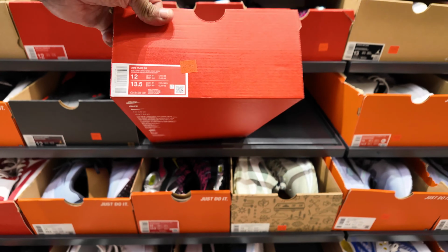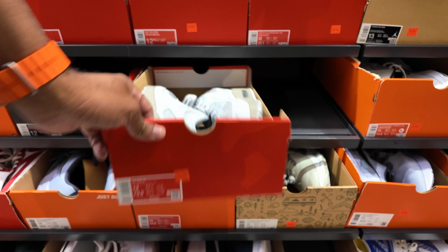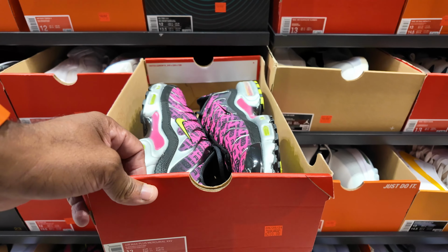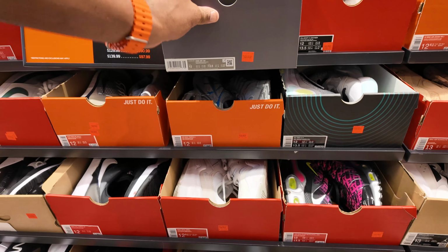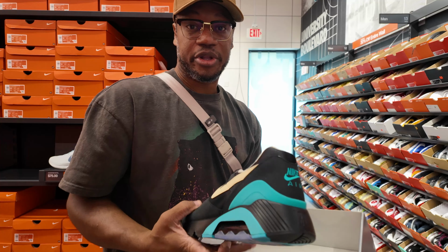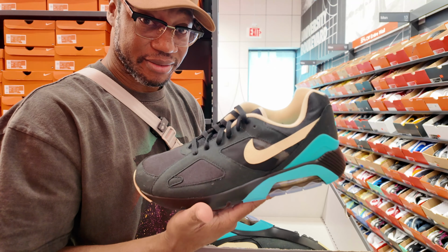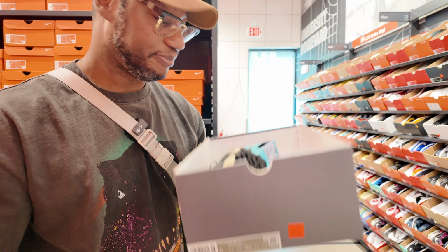Curious to see how much these are. 130, size 12, Air Max 90s. The Air Max Plus Mercurials, 200, but you're getting 30 off. Oh, wow. Y'all remember these? These are the Air Max 180s. These recently dropped like, what, 2 weeks ago? But they're here in my size 12. For $150, for 30 off.